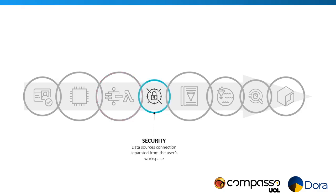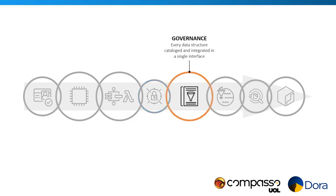All database credentials are centralized in the secret manager. No key is stored inside the sandbox, thus avoiding security flaws. A simple interface allows easy management of your database connections. All the metadata is centralized in a serverless catalog in the cloud. This not only makes governance easier, it also enables easy integration with a whole universe of services.